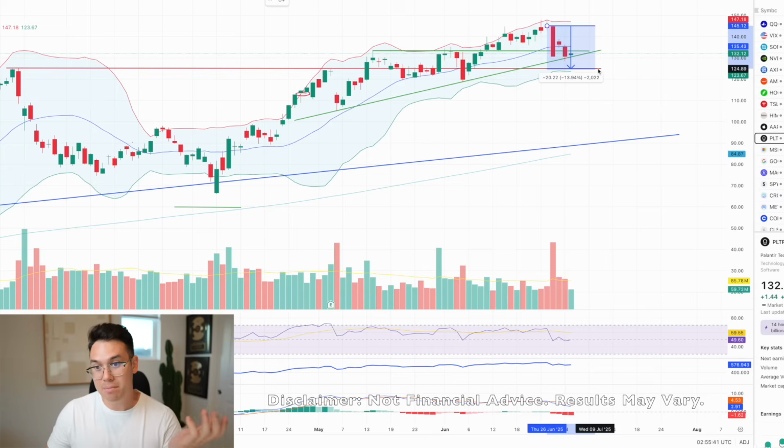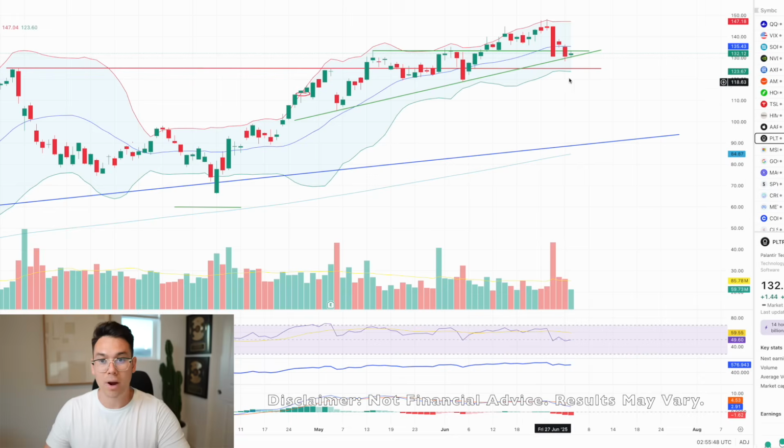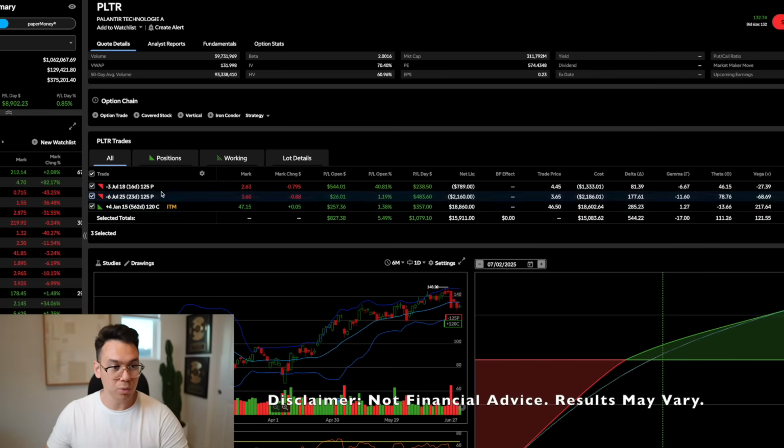But at the time, that was 13% away. Now it's about 5% away, which is totally fine. It's still far away from where my puts are, and most likely those will expire worthless. So I have those 125s.